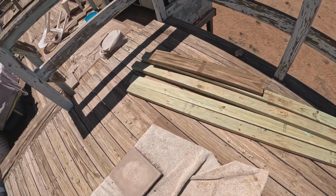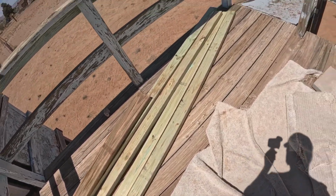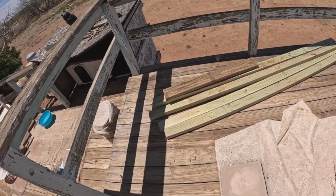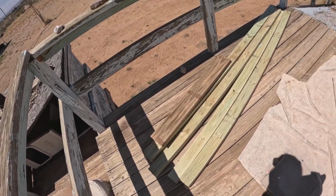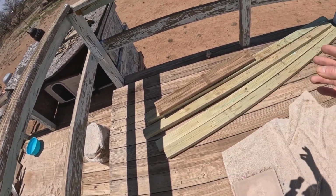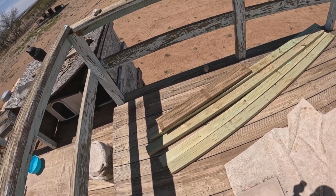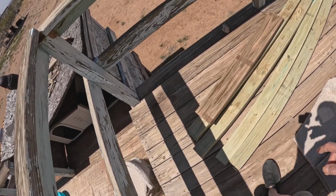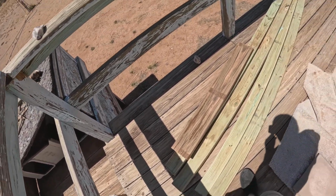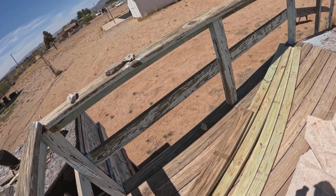Yesterday, I ordered 5 2x6 by 8 foot pieces of treated wood. Well, about 30 minutes ago, Home Depot delivered me 5 treated 2x4s. This is a 2x6. You can see those aren't 2x6s.